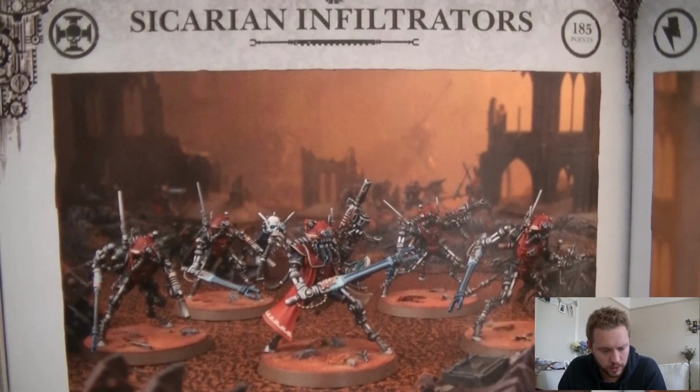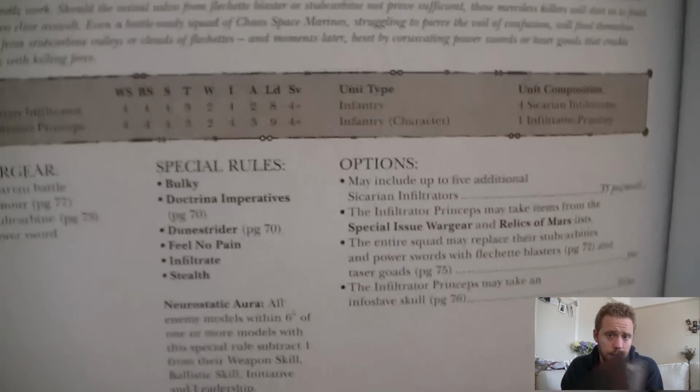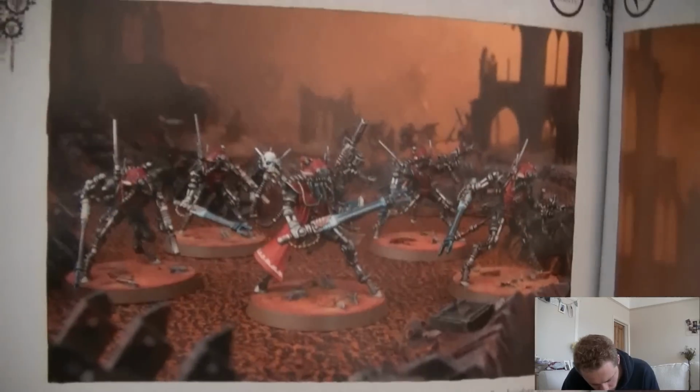I may have skipped 2 pages. Oops. Skitarian Infiltrators, 185 points. Gets you 4 Skitarian Infiltrators and the Princeps. The stats are the same as the Rust Stalkers. They have stub carbines, 18-inch, strength 4, assault 3, AP -, and a power sword, AP 3. They're bulky, Doctrina Imperatives, Dune Strider, Feel No Pain, Infiltrate, Stealth. All models have Neurostatic Aura.